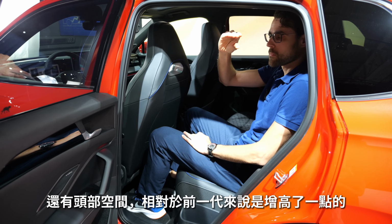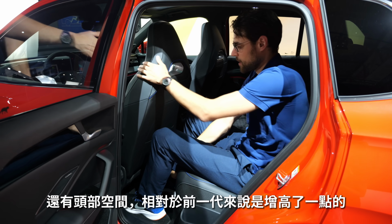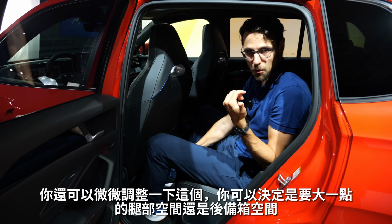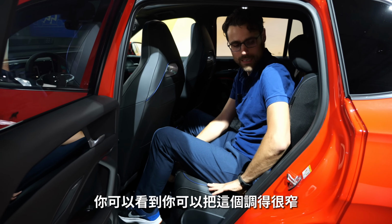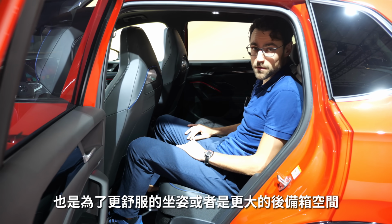Also, as for the headroom, this has been increased a little bit in comparison to the predecessor. You can also slide this one here forward a little bit, then you have more trunk, or all the way back for most legroom. And here you can see you can put this one really steep, also once again for more trunk, or more backward for a more comfortable seating position.